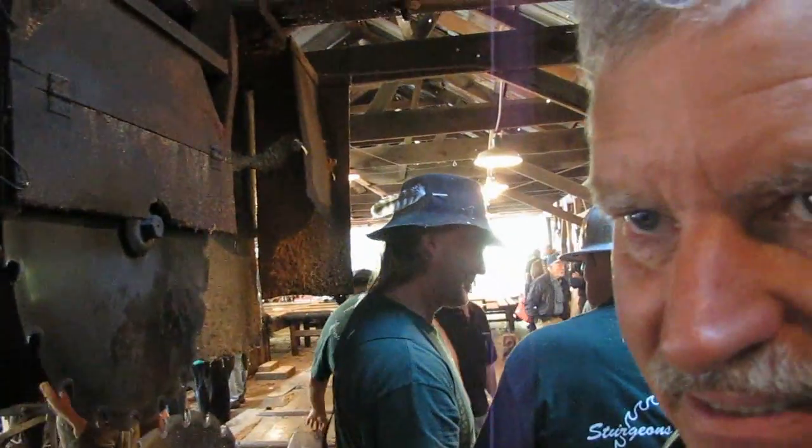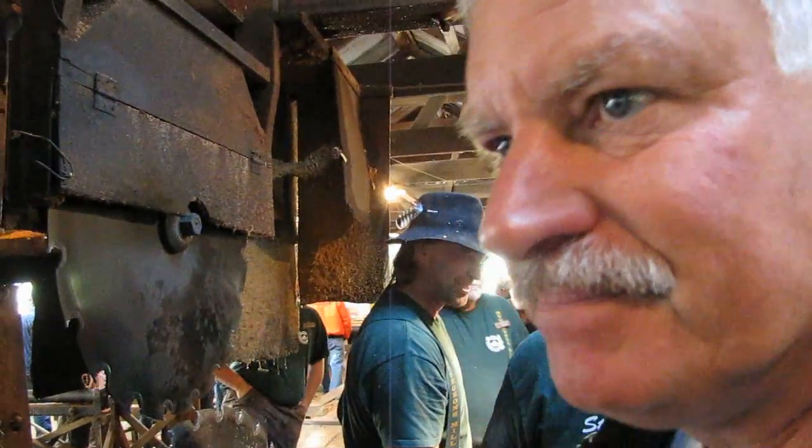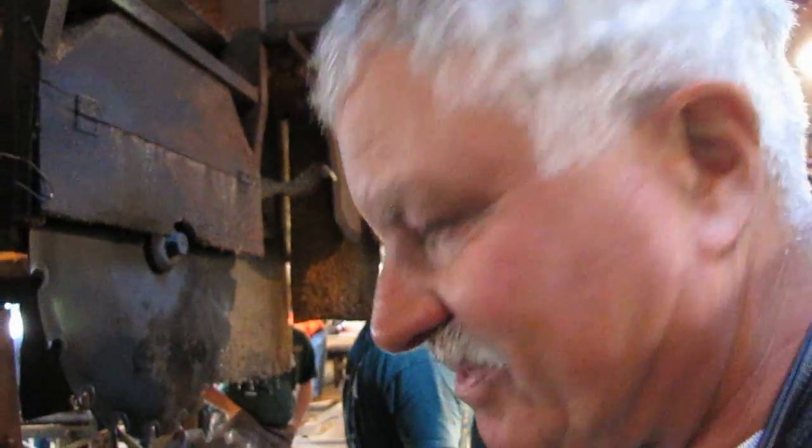Lisa's father worked for Cal Saw Knife and Grinding in San Francisco. They're still operating. They furnished all the blades, bandsaw blades, cutting blades like this, for all the mills up and down the coast, all the way to Washington. And they had some amazing equipment to build this stuff.